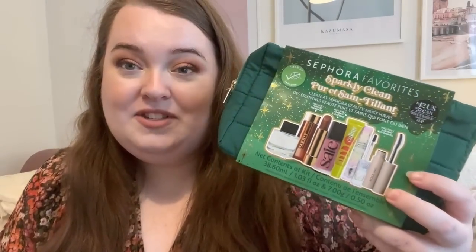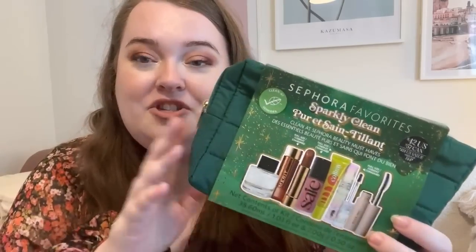Obviously, we now have Sephora in the UK. However, they don't carry everything. But I'm sure with Black Friday coming around the corner and things like that, it will be the perfect time to maybe pick up some of these on a deal. So first up is something that I know you can't get in the UK. However, you can buy a majority of this all individually, but this is such a deal.